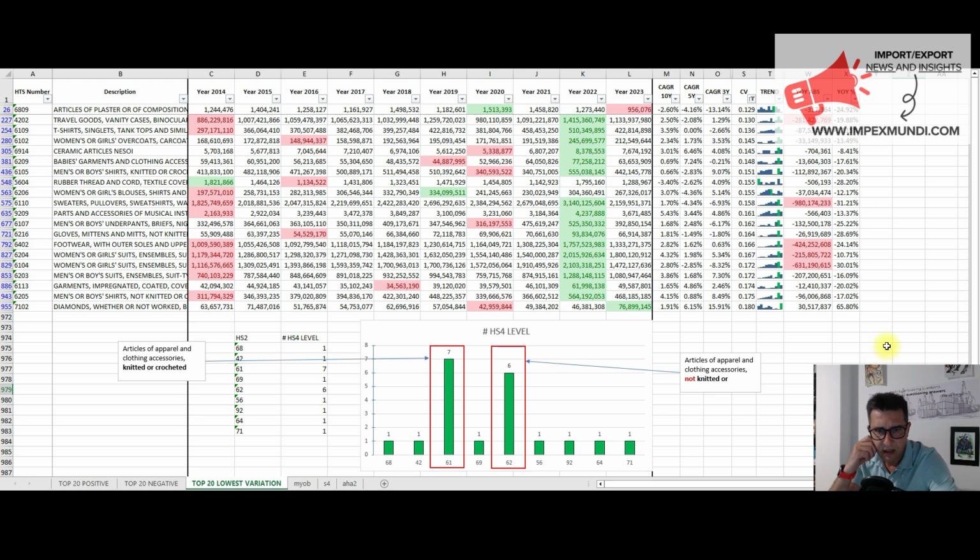in this list. Travel goods, vanity cases, binocular and camera cases, handbags, wallets and similar articles follows closely with a coefficient of variation of 0.13. Then we have clothing related headings, t-shirts and women's overcoats with a coefficient of variation of 0.136 and 0.145 respectively. Ceramic articles follows, then we see baby's garments and men's shirts. Rubber thread and cord is also present here, so heading 5604.